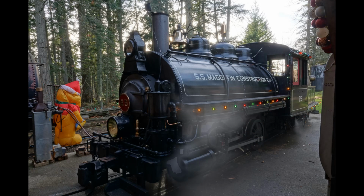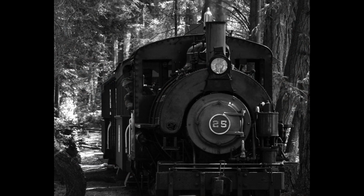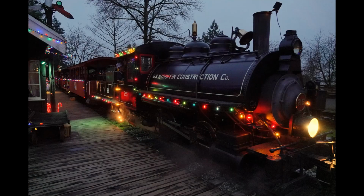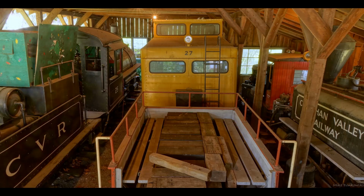has spent the majority of its life on Vancouver Island, including the past 59 years here at this museum center. During those 59 years, up until the end of 2023, the locomotive had been operational for 47 of those years. During the other 12 years, the locomotive was out of service.